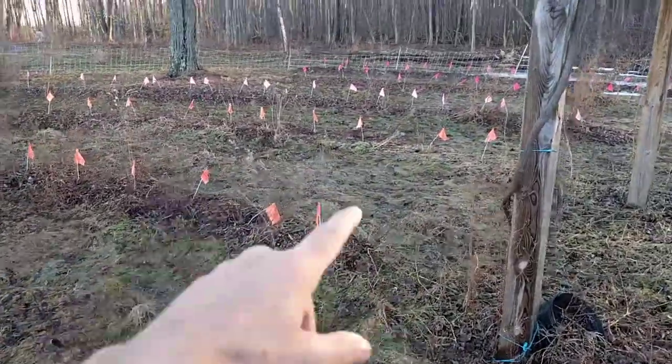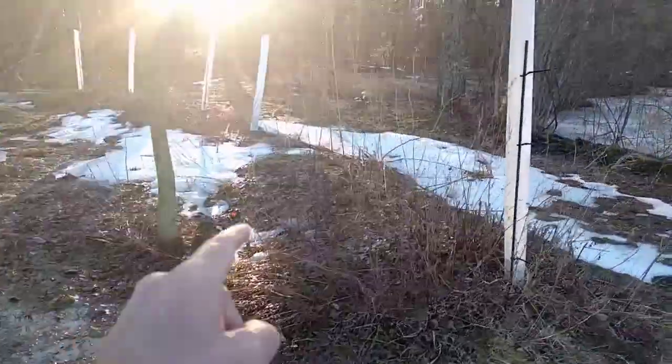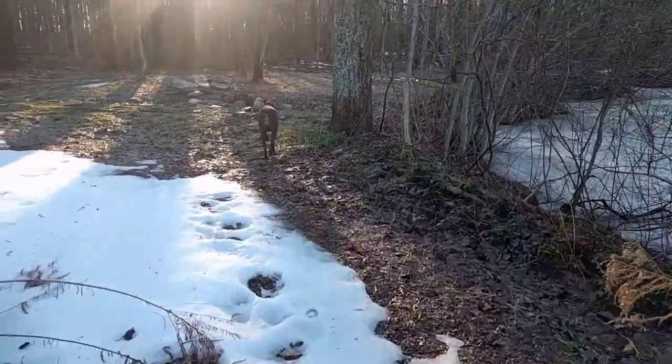Here's another small garden area here. These are all hugelkultur mounds, videos I made years ago. I've learned so much about hugelkultur doing these systems.